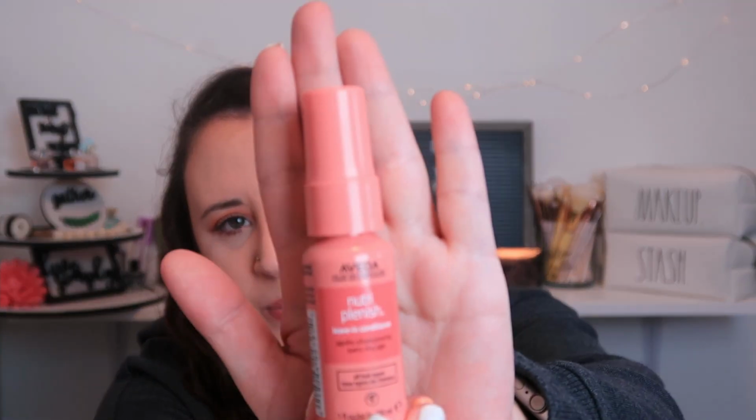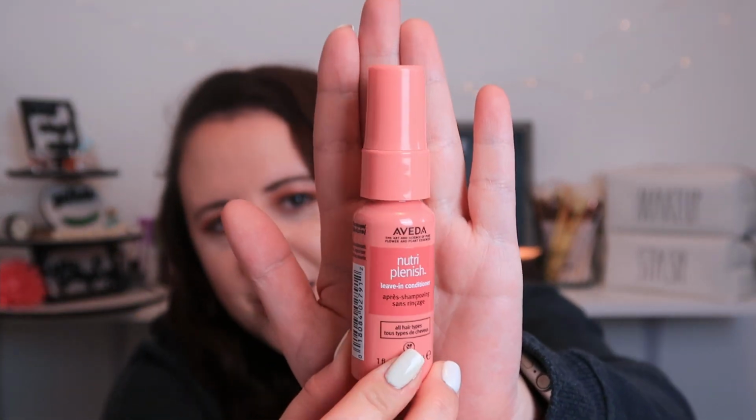Shield your hair from UV rays and heat damage with this 90% naturally derived, is that how you say it? Formula, which is pretty sweet. I love the color of this bottle too. I do, I like it. So that's exciting. I love leave-in conditioner. My hair gets so tangly and it's just so nice to have.